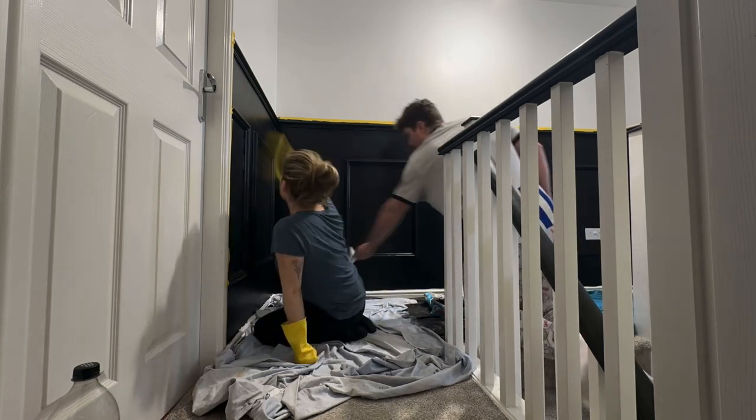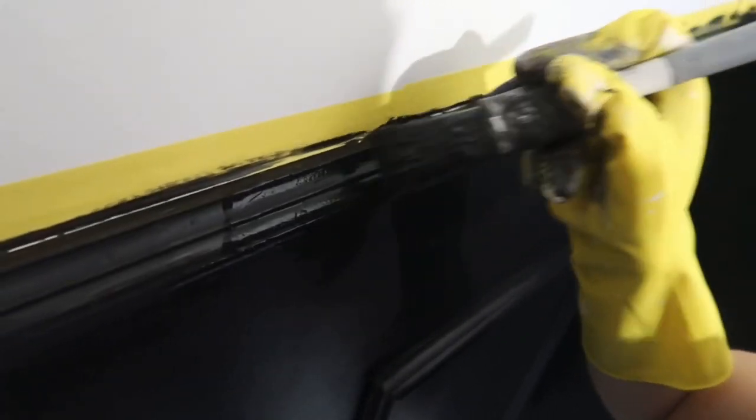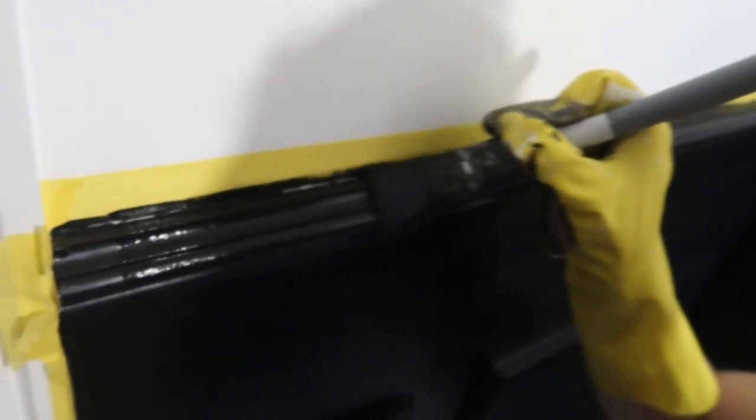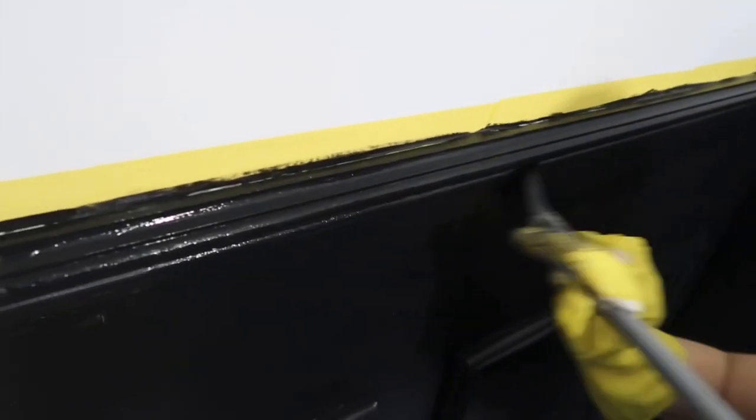You can sort of see the shades where it hasn't been done and where it has been done, and that's Katie just doing the dado rail. So yeah, let's have a look and see how it looks after just the 2 coats. Right, everyone, I've totally gone blank there.